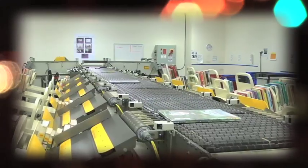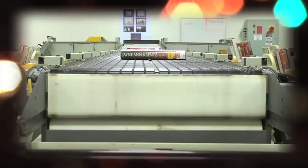Libraries are still educating the public, now with modern technology. Visit your nearest library to witness the advances.